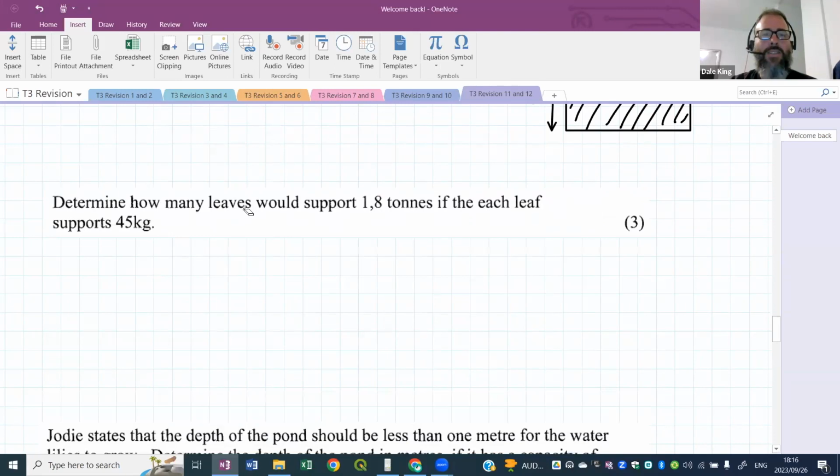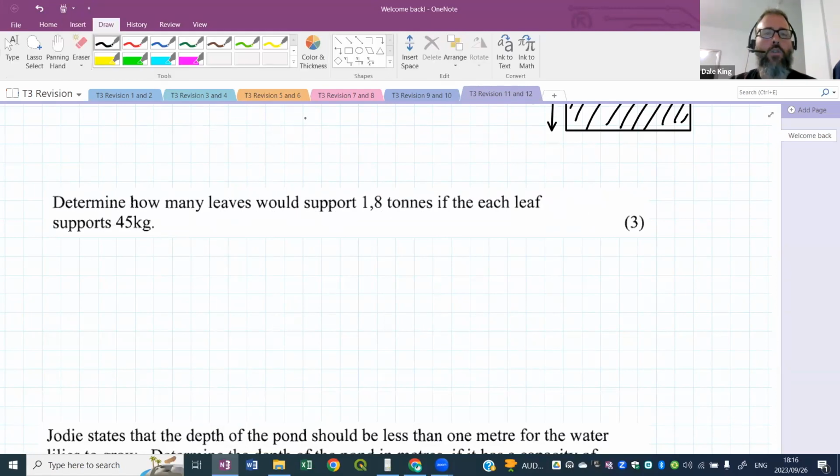Determine how many leaves, lily leaves, would support 1.8 tons if each leaf supports 45 kilograms. Huh. We need to support 1.8 tons. That is huge. Maybe there's a little bit of weight on each one, and altogether it makes 1.8 tons. So how many leaves would we need to support 1.8 tons if each leaf supports 45 kilograms? All right, I'll give you guys time to do this one. You do it on your own.